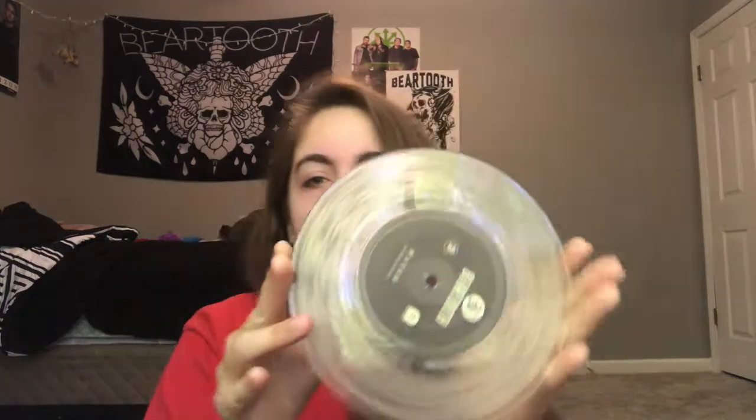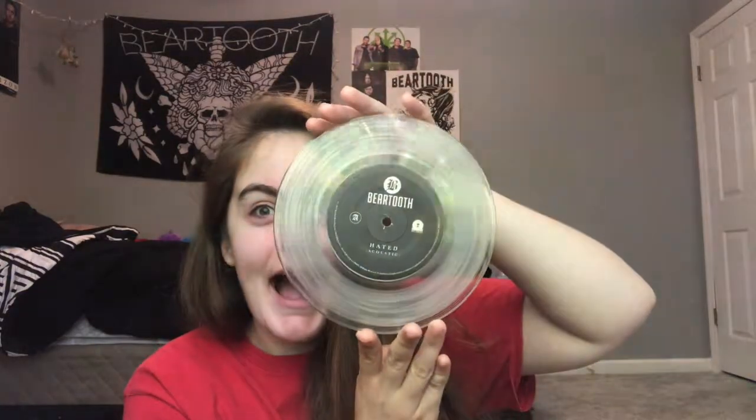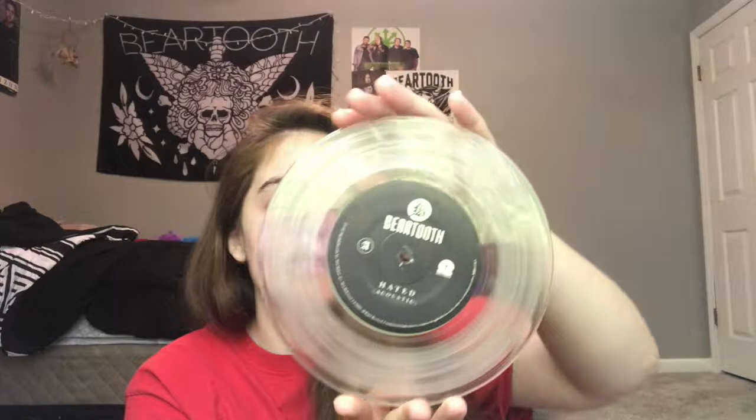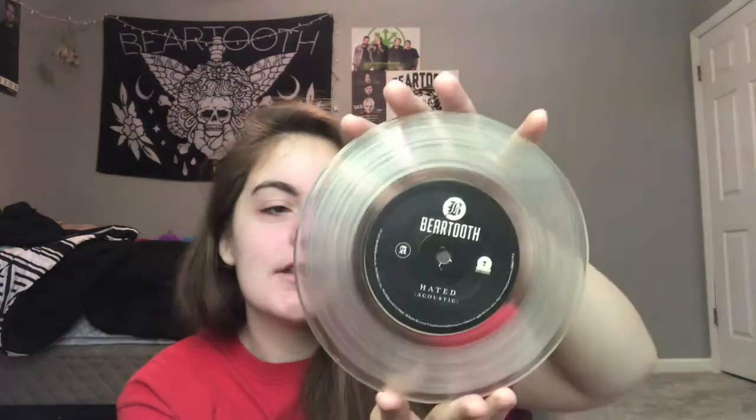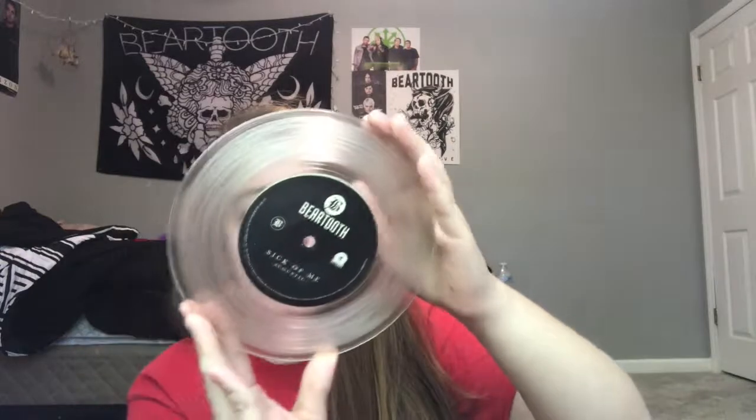and this is the other side of it. And it's on, I don't want to say colored vinyl, because it's not colored, it's clear. It's very pretty. Oh my god, I can't believe I'm doing this. This is so cool. But this side, it's the two acoustic songs that they released, which is Hated, and let's flip this around real quick, and Sick of Me.